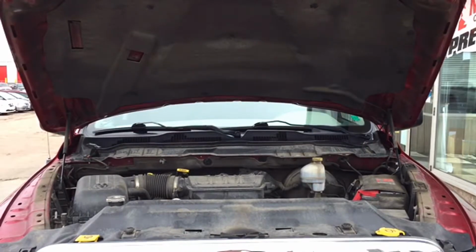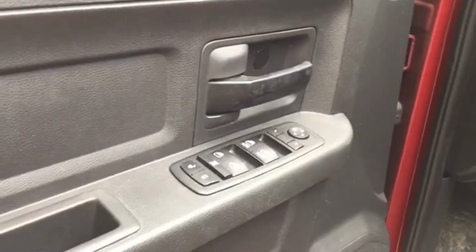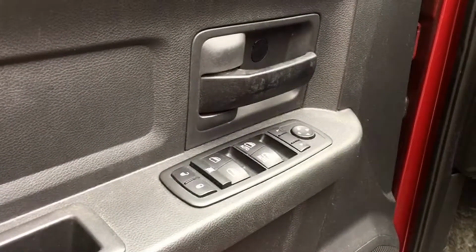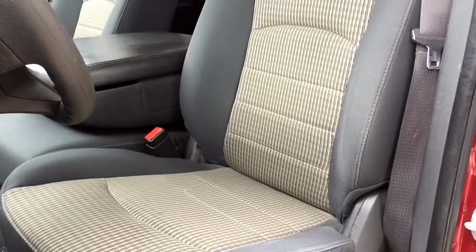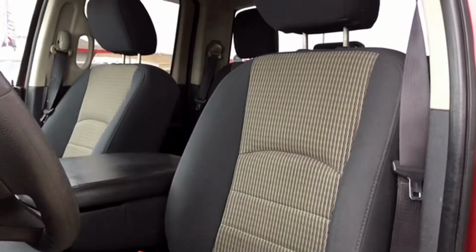This 6-speed automatic 4-wheel drive truck sits on top of 17-inch alloy rims and all-season tires. Your driver door features the master controls for the powered mirrors, windows, and locks, with one-touch technology for your driver and front passenger windows. Your seat is manually adjustable and comes in a medium graystone slash dark slate two-tone cloth upholstery. But wait, there's more.